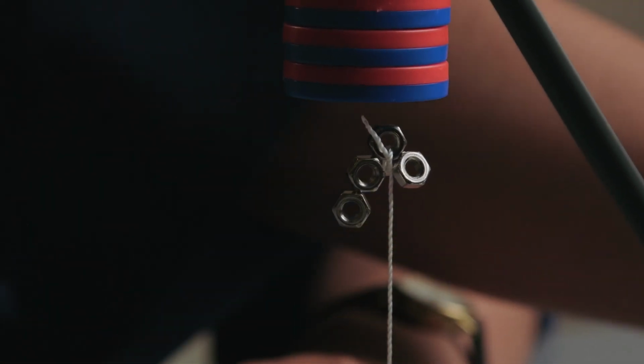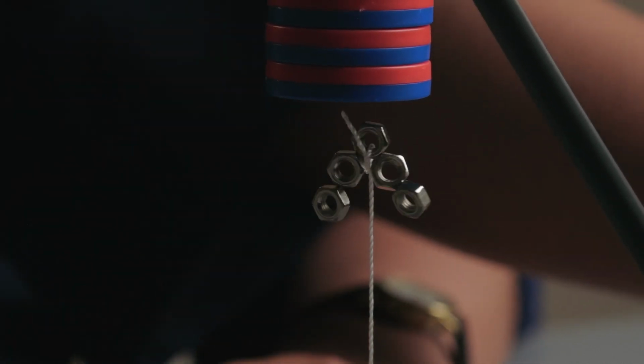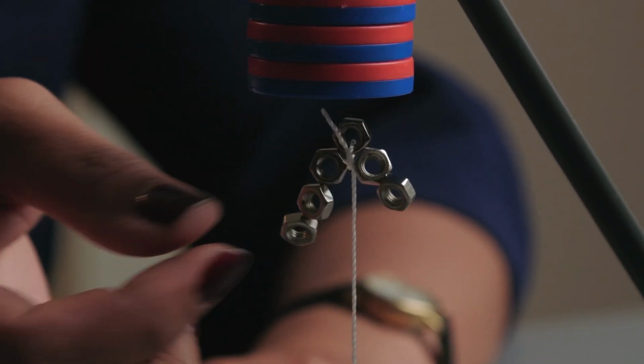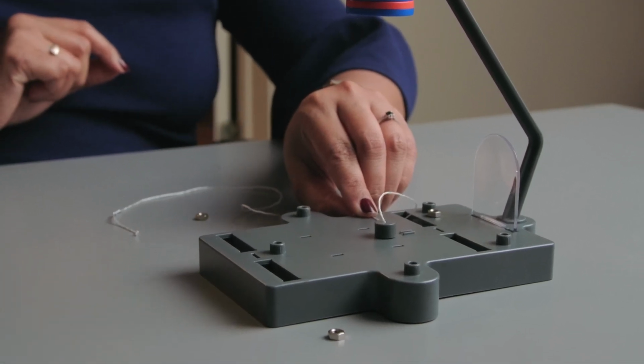What happens here is that the first nut became an induced magnet because it was placed within the magnetic field, and it is now attracting the other nuts too. And when it is removed from the magnetic field, it loses its magnetism. There is a lot more that I could say about magnets, but we'll save that for another video.